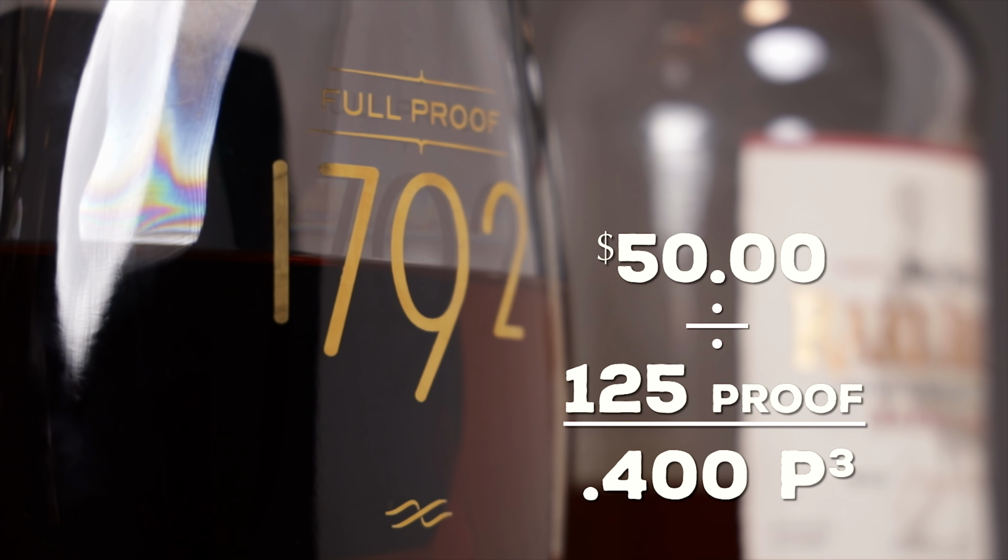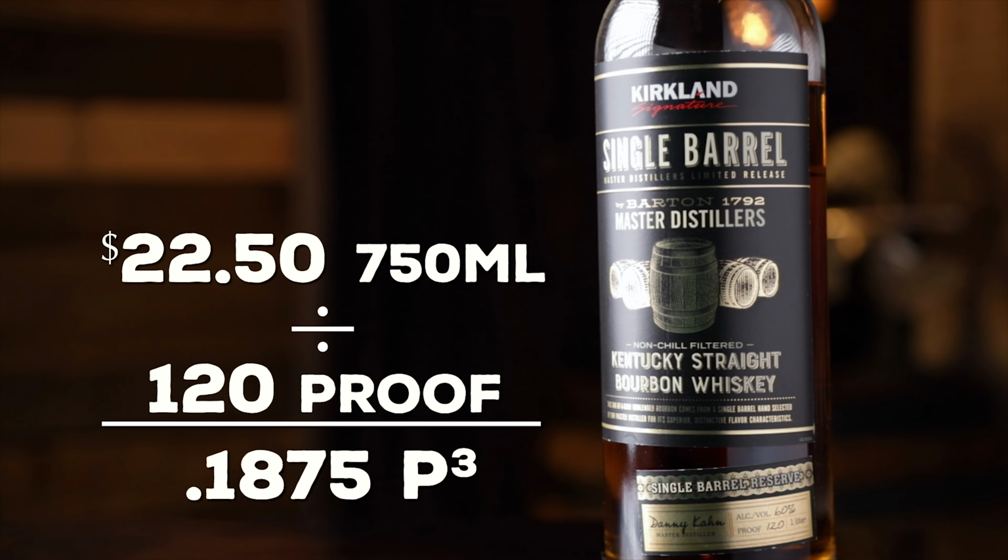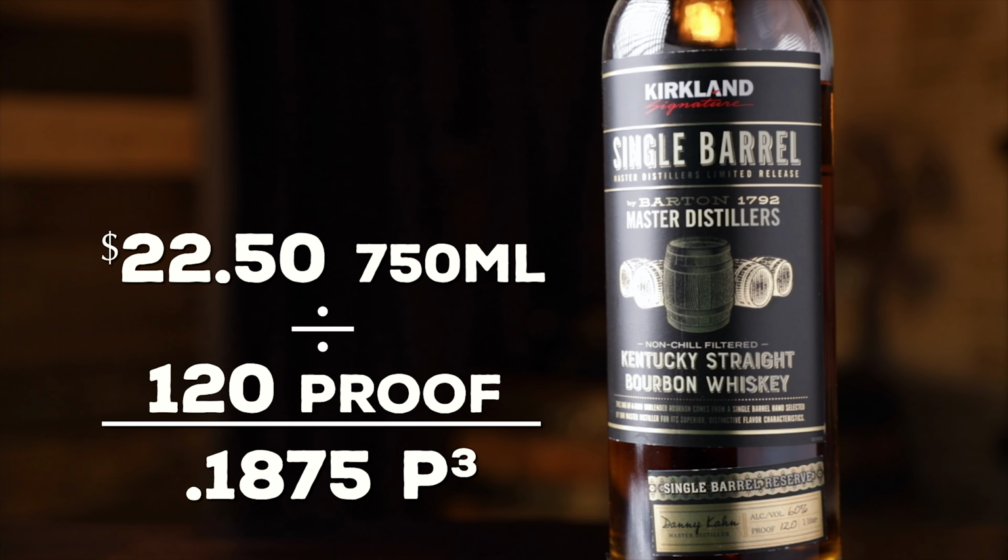So 40 cents per proof point. This one had a P3 rating of 0.1875, like 19 cents per proof point. So when you break it down to cents, yeah. And that was adjusted for this liter, which is only sold in a liter, adjusted down to a 750 like this one, to keep the same size. Yeah, $30 for a liter, usually around $50 for a 750.